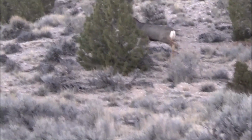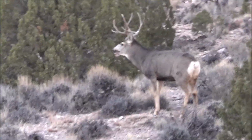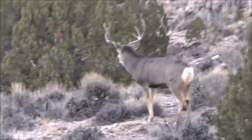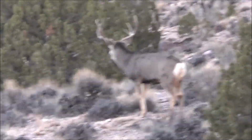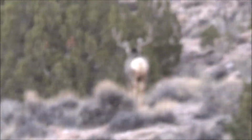Whoop. Dang, nice bucks all over. Almost missed this guy. He might have been battling, or these buggers are wearing themselves out chasing does. Just about every buck I seen's got his tongue hanging out. Poor guys. He's a nice one.